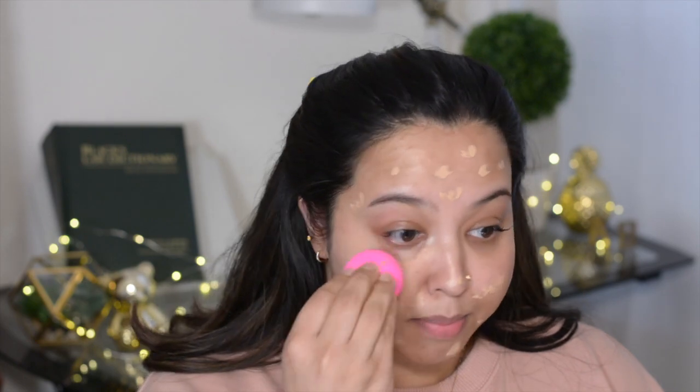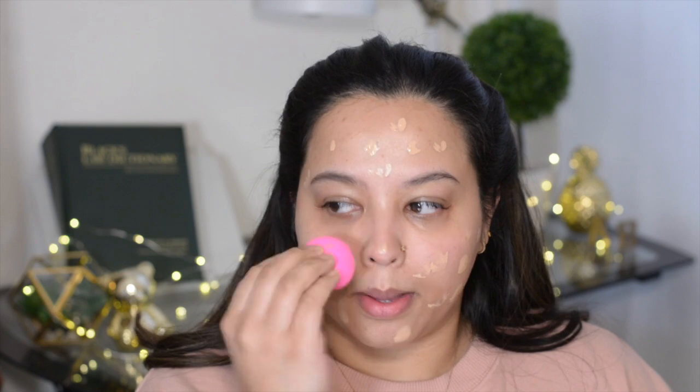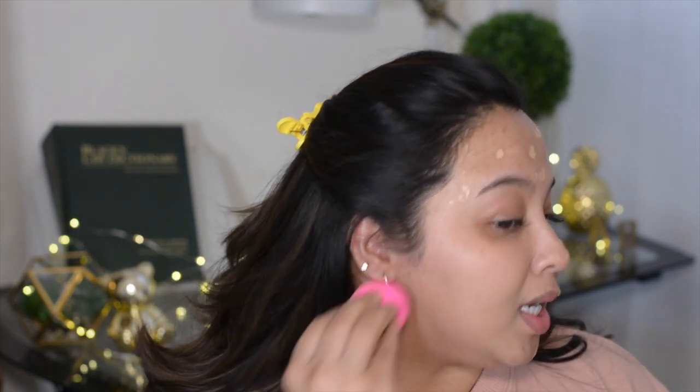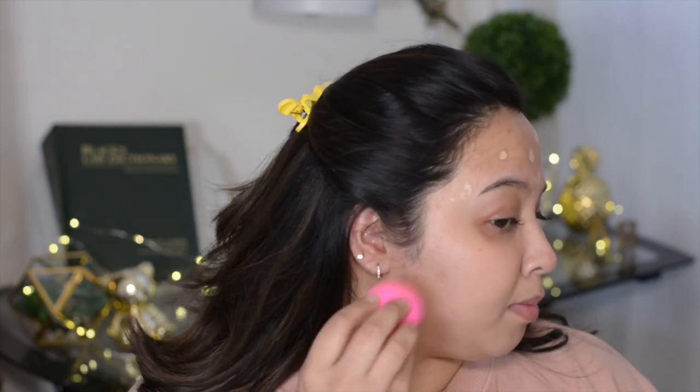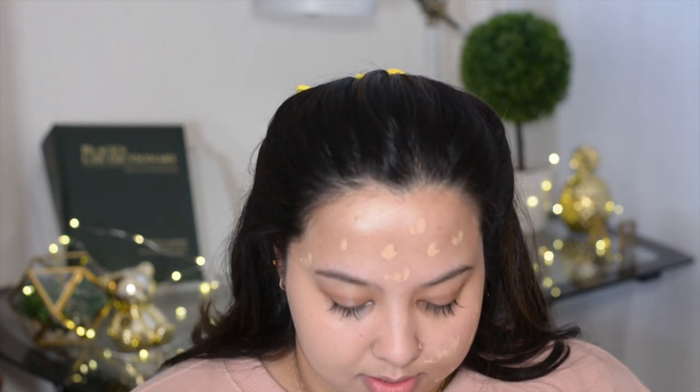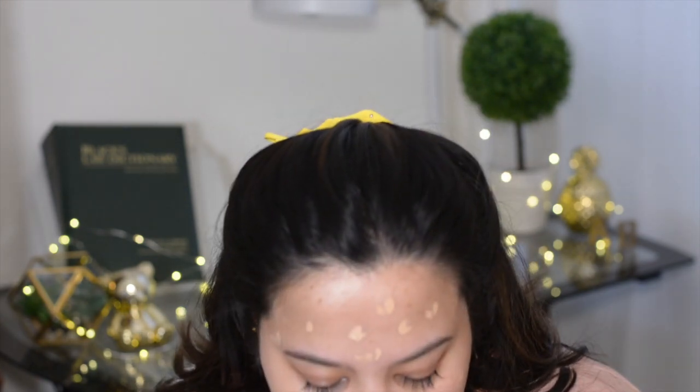Oh, it's not bad. The shade match is not bad. I'm gonna do half with the Beauty Blender, and then I'm gonna do the other half with a brush and see how it's different or if it lays the same. Wow, that's really pretty. On those little blemish spots, I'm just gonna take the Beauty Blender on my nose because it's a little dry after taking the Nars Super Radiant Booster. That's what it's called. Wow, that's so pretty though, isn't it?